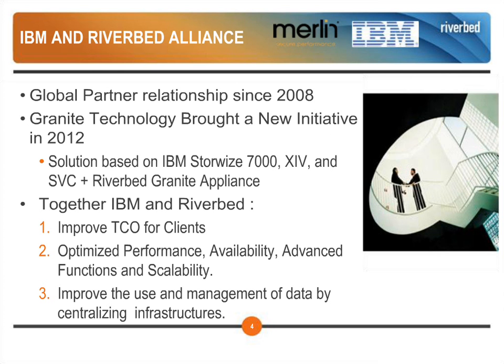appliance. So together what you'll see in today's presentation is that IBM and Riverbed improve total cost of ownership for our clients. We've provided optimized solutions to optimize performance, availability, and scalability, and also improve the use and management of data by centralizing these infrastructures in the data center. So with that, let's get started on the details, and I'll pass it over now to Amir.